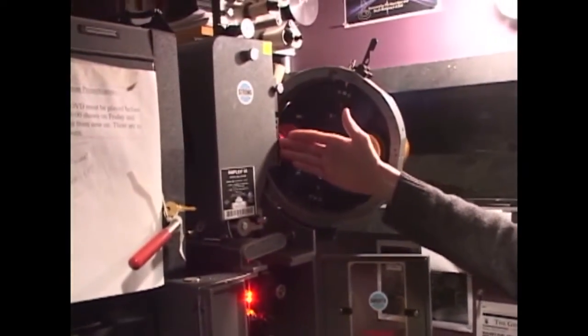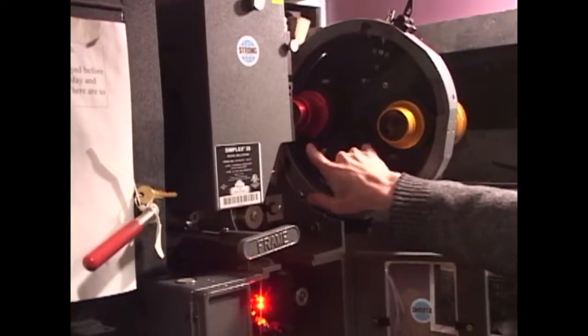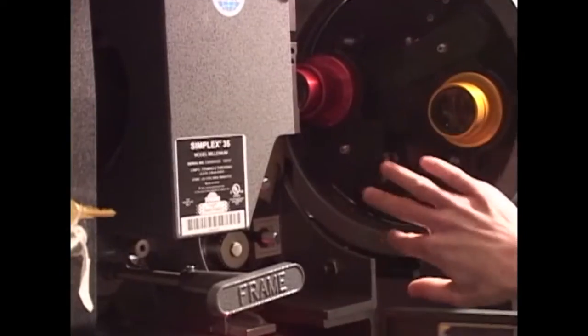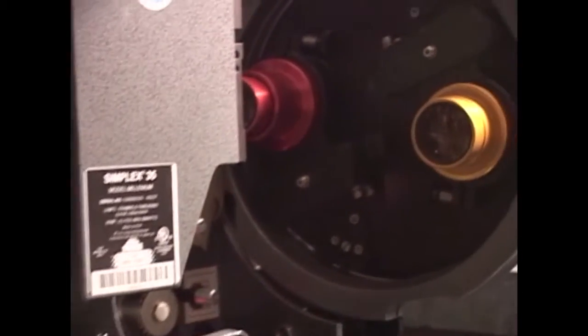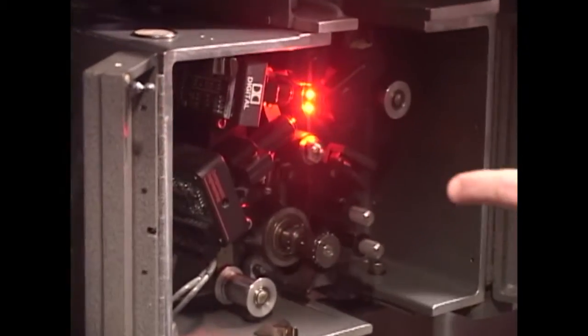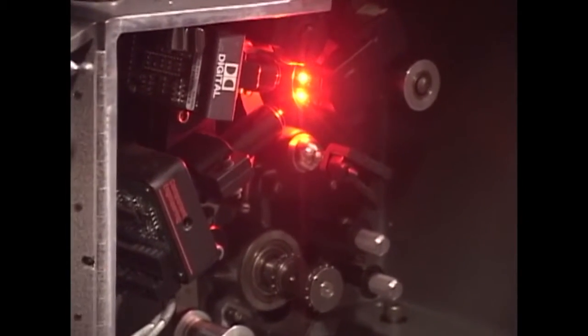This is the projector here. It's a 35mm projector. It has two different aspect ratios. We can show what's called flat, or we can show CinemaScope, which is a widescreen format. This right here is the sound head, and we can read either optical sound or Dolby Digital 6-channel sound.